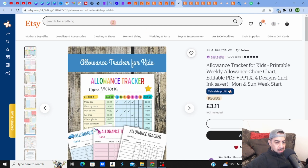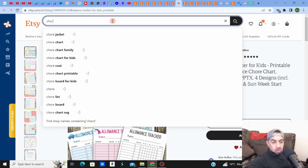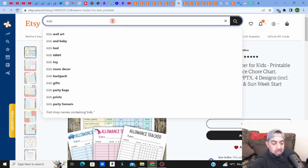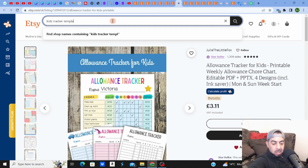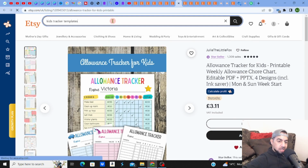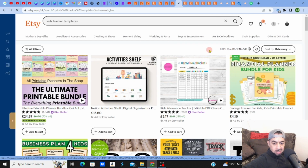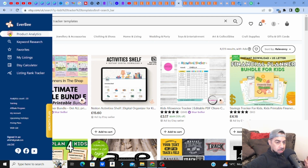Allowance chore trackers, even if I type in chore tracker or type in kids, let's do kids template trackers, tracker templates. I'll just do tracker templates, see what we get. I hope we get the right kids tracker. Okay, so yeah, we do have different types of trackers, and this one's 8,123, right? So we're looking at the kids niche kind of templates, if you like.